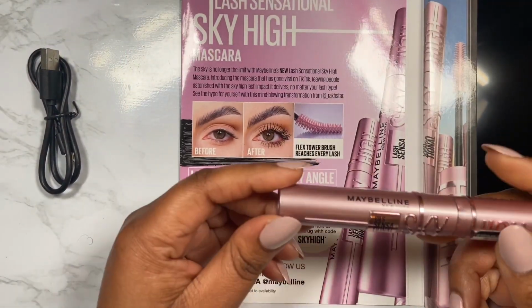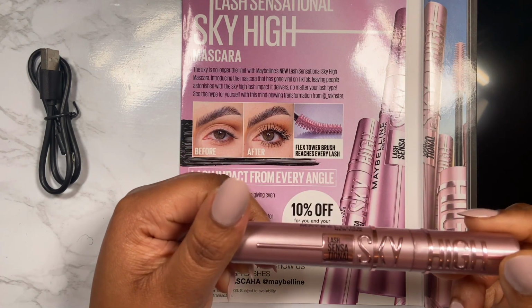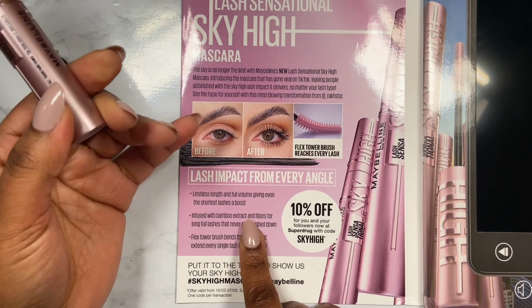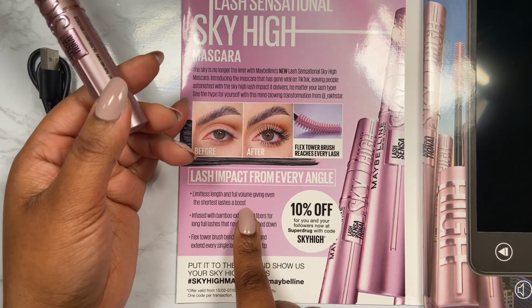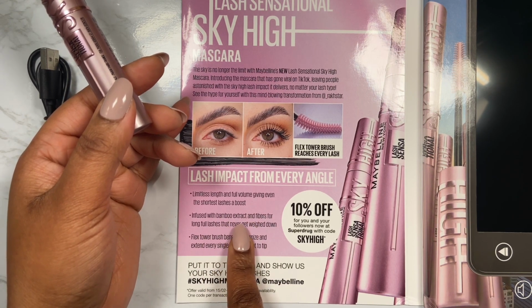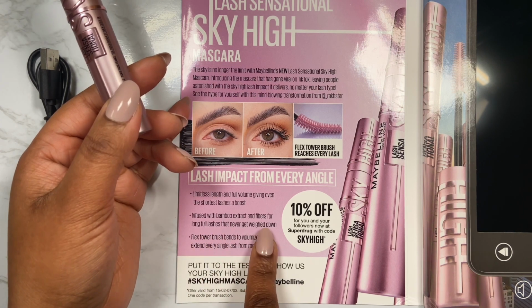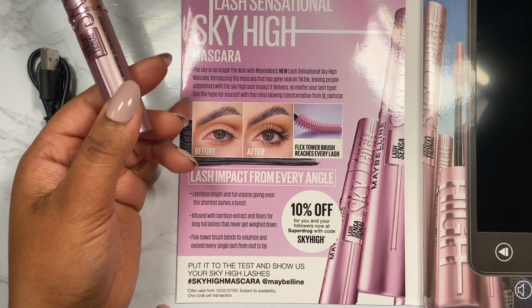So basically, this is the Sky High mascara from Maybelline, and it says Lash Sensational on the packaging. From the flyer, it says limitless length and full volume, giving even the shortest lashes a boost. Infused with bamboo extract and fibers for long, full lashes that never get weighed down. Flex tower brush bends to volumize and extend every single lash from root to tip.